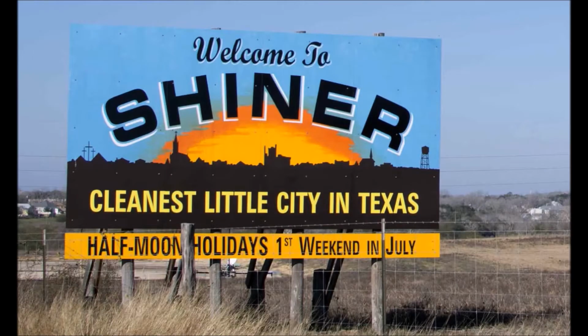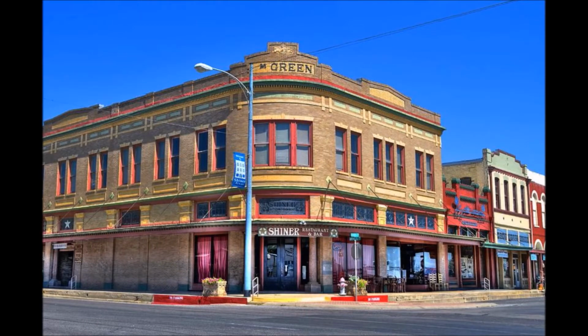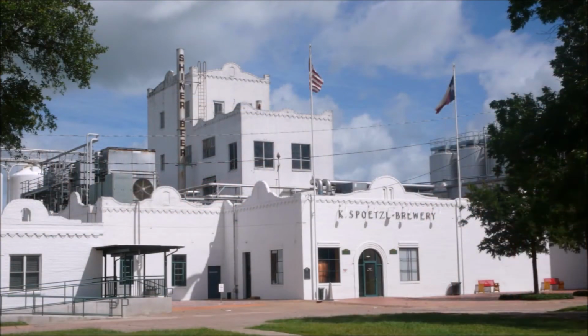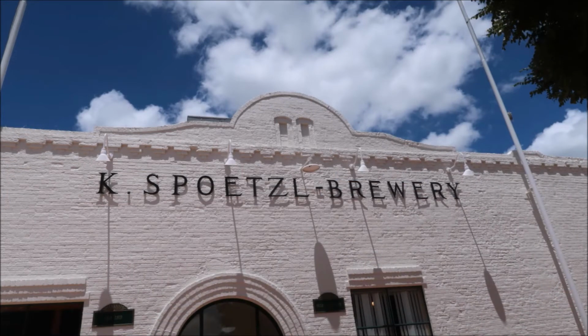So guys, if you remember, on day one of Stephanie's B-Day road trip vacation, we hit Shiner, Texas. And this is just a few pics of the city inside there. But we weren't there for the city life. No, we were there for a different tour, the Shiner Beer Tour. Now, it's really the Spoetzl Brewery.